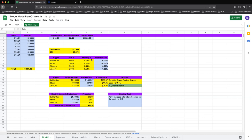So then I broke it down and said, okay, well, on a monthly basis, how much percentage am I getting from each of these? And then what my current distribution is. Right now, the plan is 70, 20, 10. And I did this so that I could see it. And I want to see, if I want to add Litecoin, what am I going to pull from? I'm not going to take it away from stablecoin because I like that 8.6 and I like its stability.